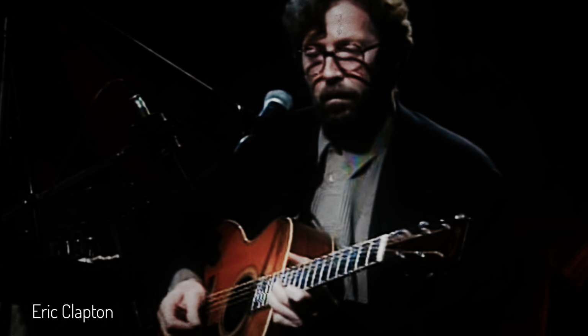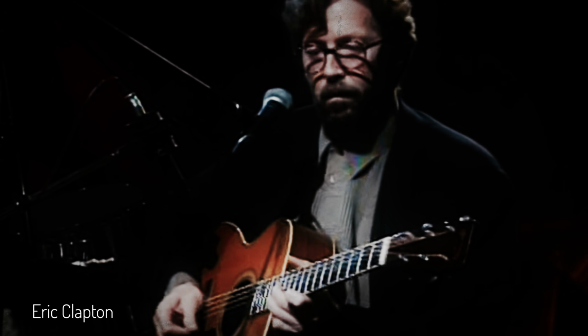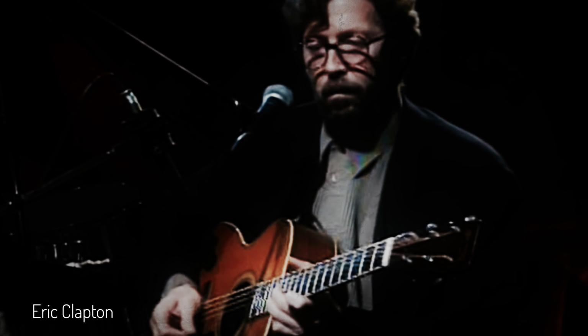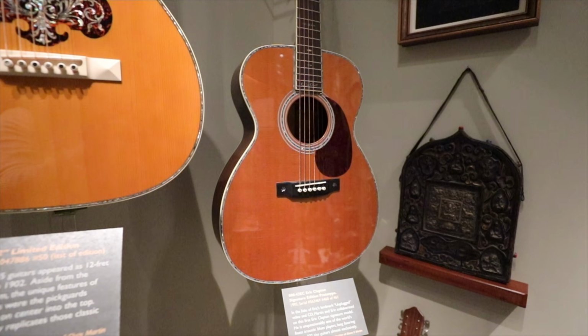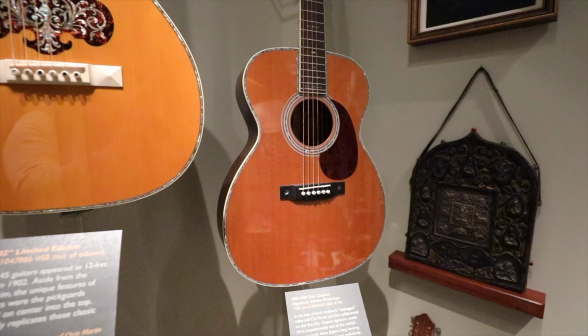Two models, a stock 1939 000-42 and a 1960s 000-28 that had been modified with style 45 inlays and binding on the neck. Martin responded by bringing out its signature Clapton, a 000-42 with a style 45 neck. The limited run of 461, tied in with Clapton's album 461 Ocean Boulevard, sold out immediately, much to the company's surprise.